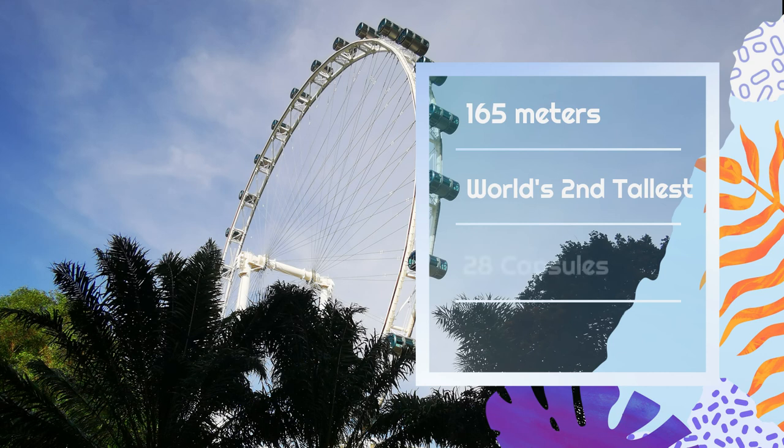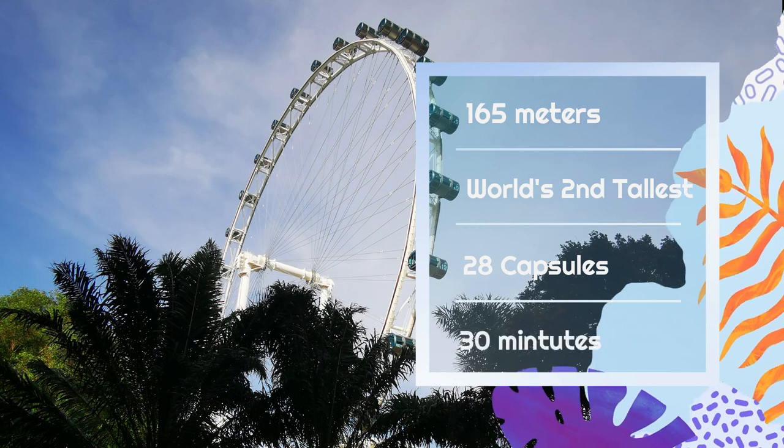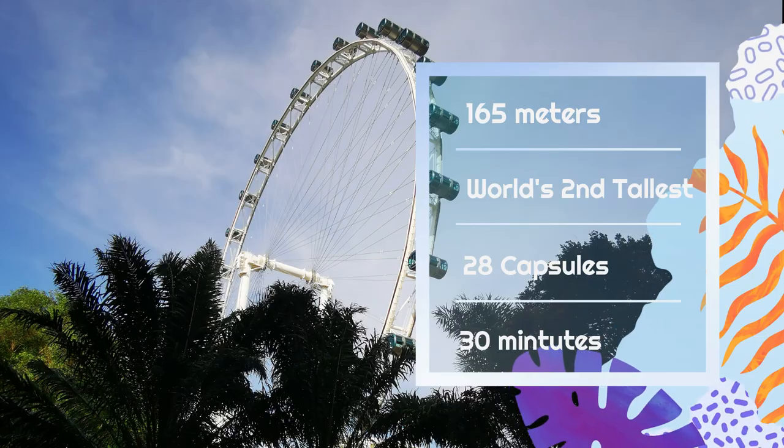The massive Singapore Flyer has a total of 28 capsules, each with a maximum capacity of 28 people. You will get to enjoy views of up to 45 km away on clear days on this 30-minute ride.